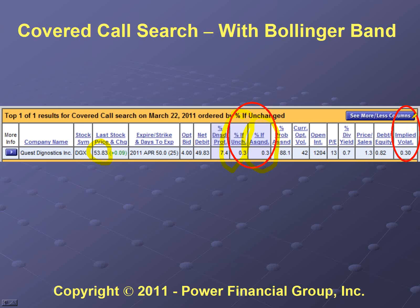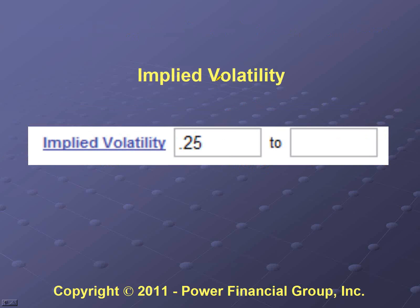One thing you can do is look at the implied volatility. I've done some research on this, and what you want to do is search for companies that have an implied volatility greater than 0.25, and you can set that in the PowerOptions search. Then when the stock price increases and gets to a strike at the money, you'll generally see a nice return. I won't say this works every time, but it works pretty well.